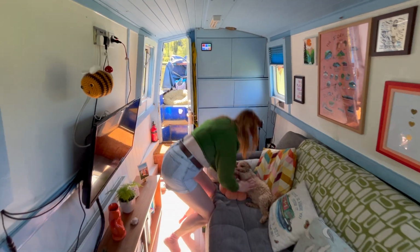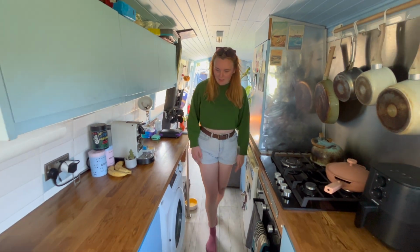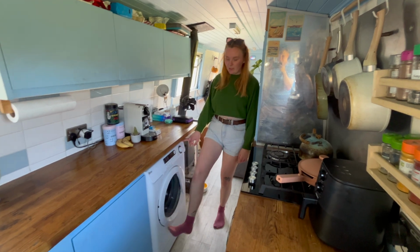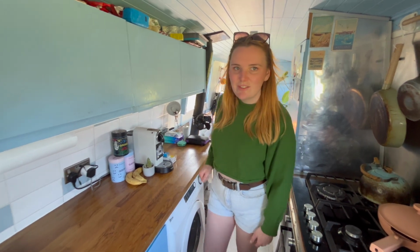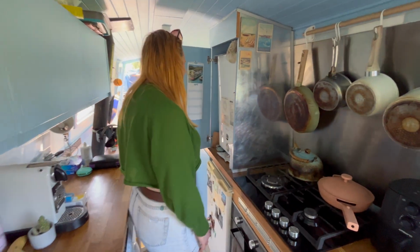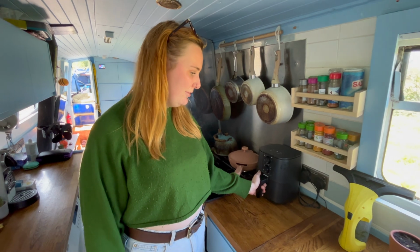And this is our kitchen. So we've got the washing machine. We chose to get a washing machine because we used to live in a van and we didn't have one. We've got a coffee machine. This is Ben's little eyes corner because he's blind. Oven. A stupidly sized boiler. Air fryer. New addition. Very exciting.